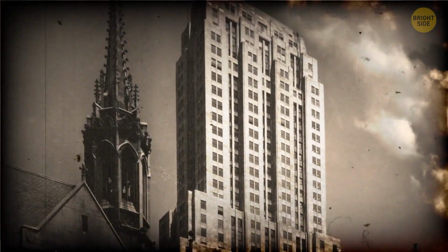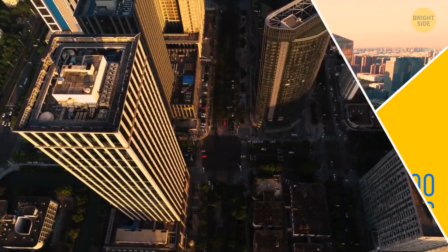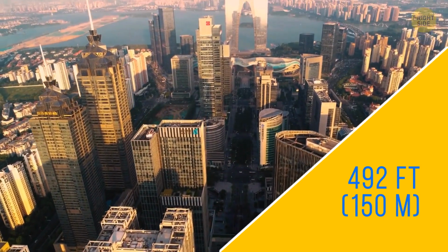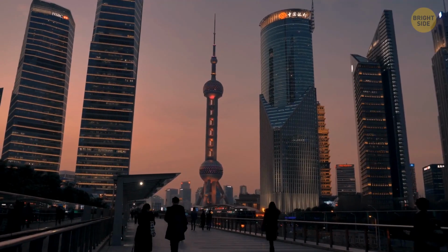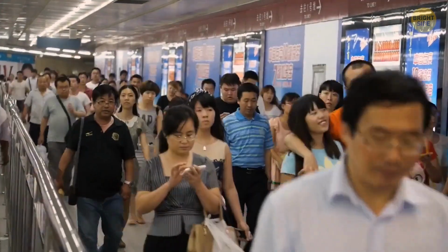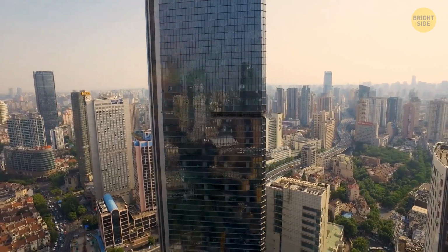Skyscrapers started out in the United States, but became very popular in Asia, which now has over 7,500 skyscrapers. A skyscraper is now a construction that is 492 feet tall and higher. 9 out of 10 tallest buildings in the world are located in Asia. The country with the most skyscrapers is China, with more than 3,000 of them. Asia has the largest population in the world, and its economy is booming. So, growing high happened to be a perfect solution to fit the most people in its cities.